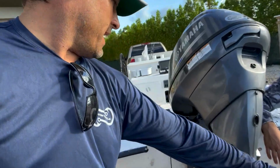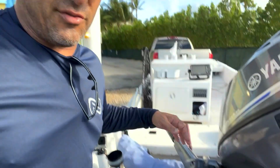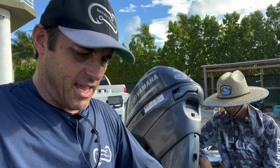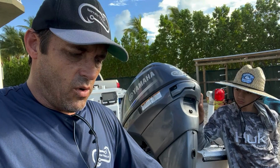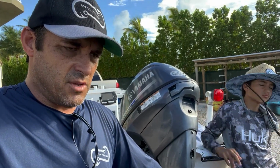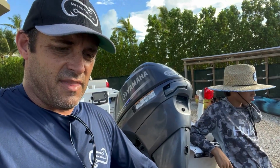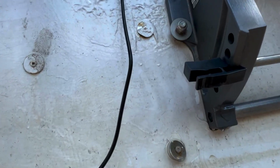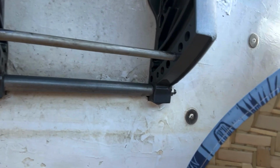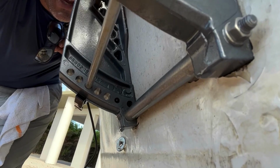And I would suspect the live bait pump, because we drilled through the bottom to put the live bait well intake in, but we 5200'd that thing like crazy, sealed it up real good. I don't think that's where the water was coming in, but now it makes sense, because now I'm seeing how this thing is cracked here, it's cracked underneath there and around the sides, and I have a feeling that's exactly where the water's coming in.